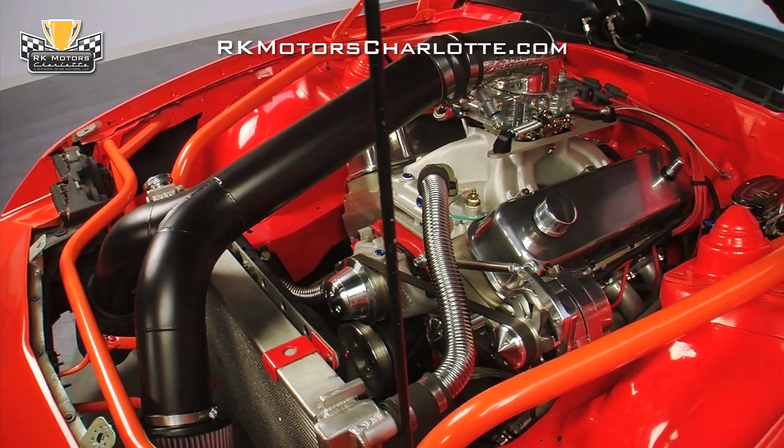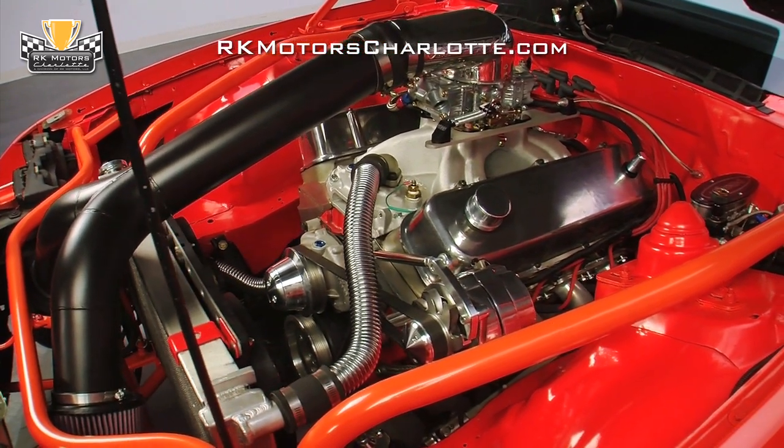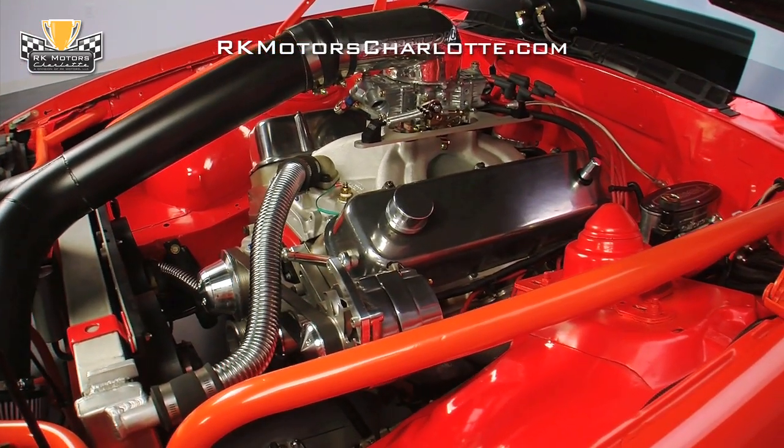Inside the massive orange cowl, an Extreme Velocity Pro Series carb hat sends air from a satin black intake tube, which hangs two K&N filters in front of the radiator, to a chrome Holley four-barrel carburetor.